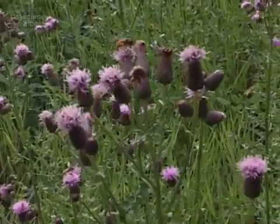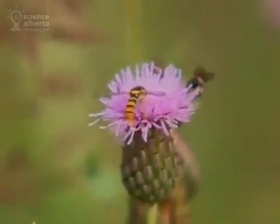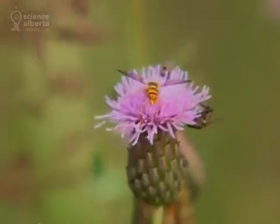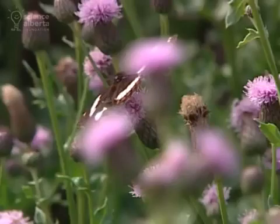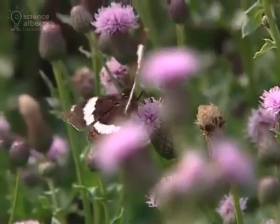Now, not everybody is necessarily going to want to have thistles produce seed, but pollination by insects is some of the most important functions that they have in the ecosystems around us. Many of you probably like fruit, like peaches or apples or oranges. All of those things depend on insects for pollination, to transfer the pollen from one flower to another so that the fruit can be produced.